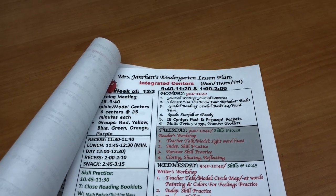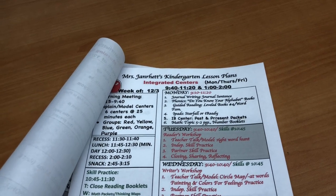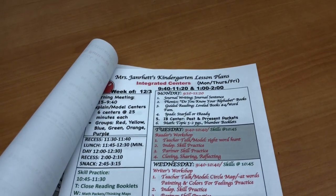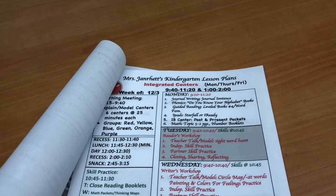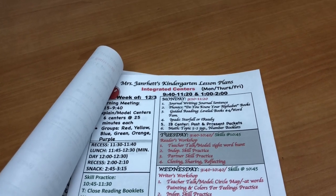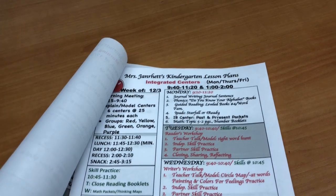And then my math table, that's where my aide is at. When she's here, she helps the kids at the math table. And so I use the curriculum, which is an interactive page. And then I created some number booklets so the kids can practice writing their numbers. So I give them a different skill every week for a follow-up activity. And right now we're doing numbers 1 to 50, so I'm having them practice in their booklets, writing their numbers independently on their own. And then I usually have some math games that they can use after they're done.